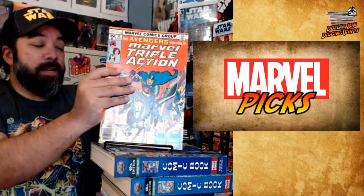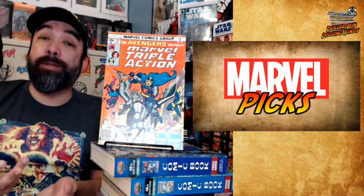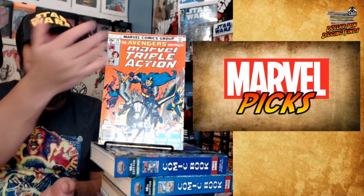I can't seem to manage to get an Avengers 47 or 48 for a price I can afford, but I can find a Marvel Triple Action for $1. So this is a reprint, to be sure. But this is a reprint for Avengers number 48, which is the first introduction, I guess, of the Black Knight. Dane Whitman, I believe, appears in 47, and this is a great cover.